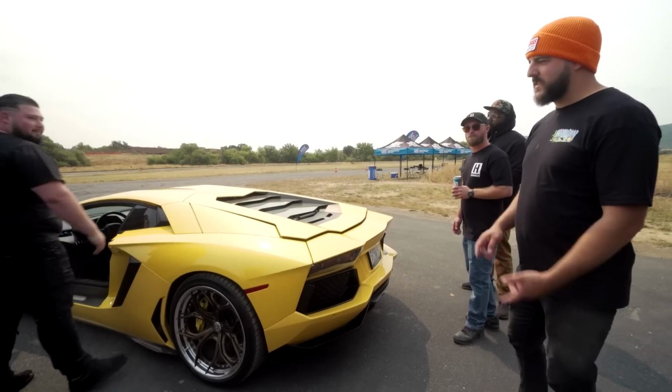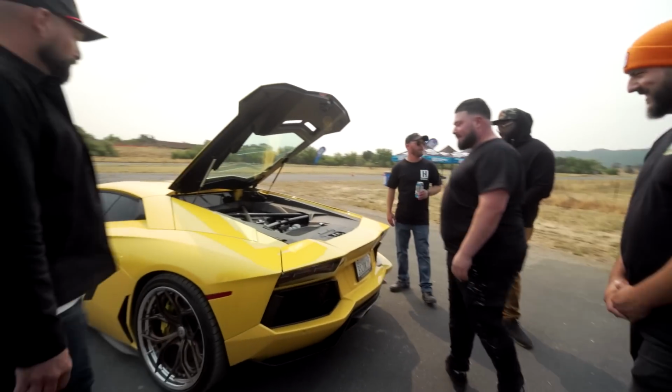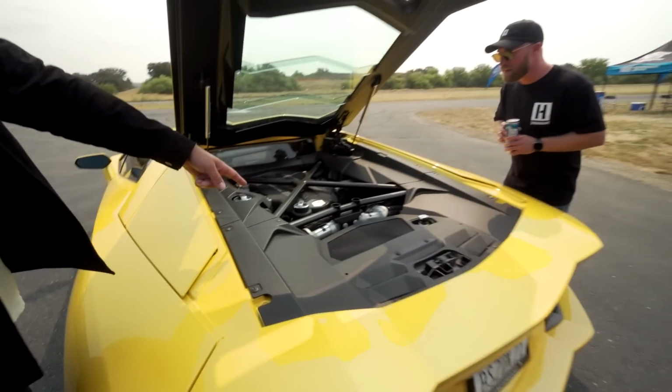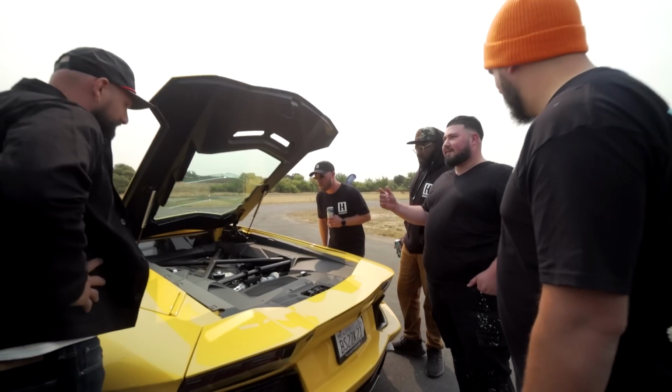So most of this suspension is stock? No, it has coilovers too. Oh, it's on coilovers. Never mind. What coilovers do you get for a Lamborghini? BCs, bro. It's got coilovers up here. Wait, it actually is BC? Yeah, I think that's what they told me. It was BCs. What? No way.